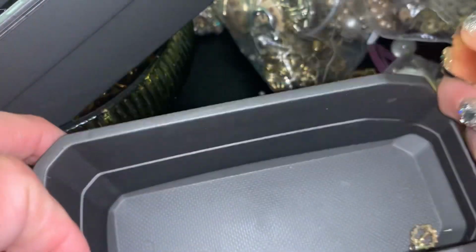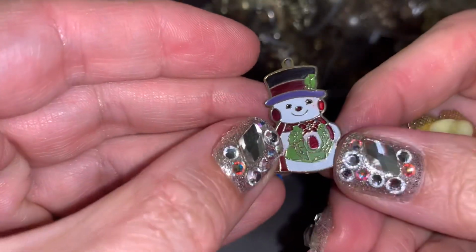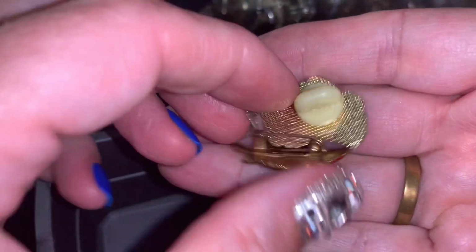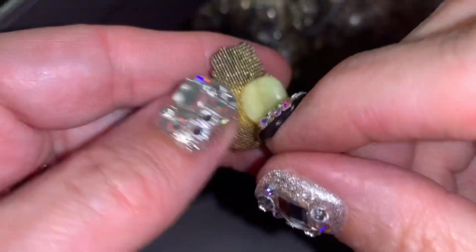Wooden. What's that? Can go in the craft. Oh, craft. These are cute.